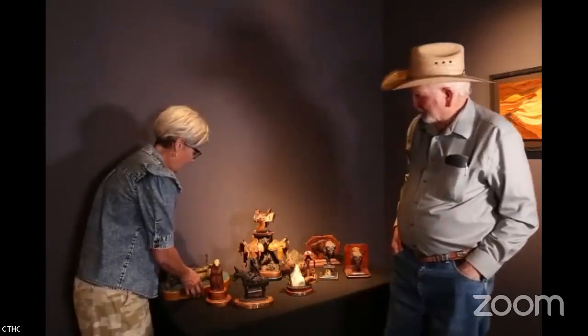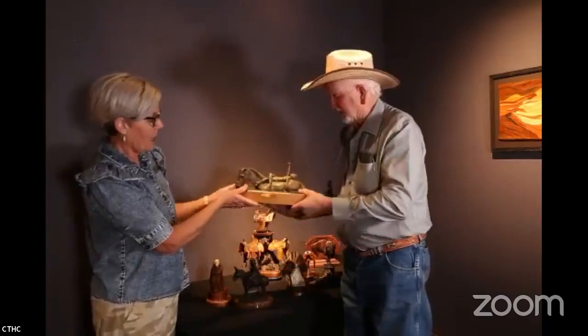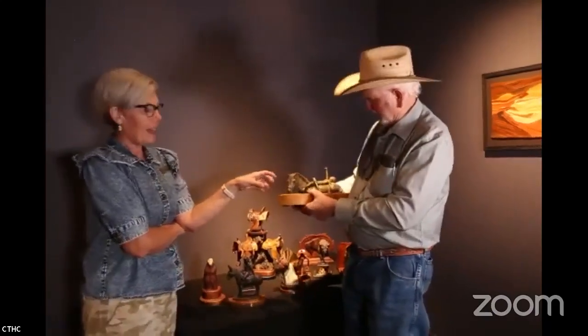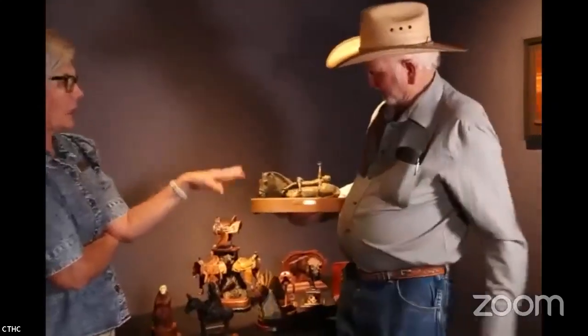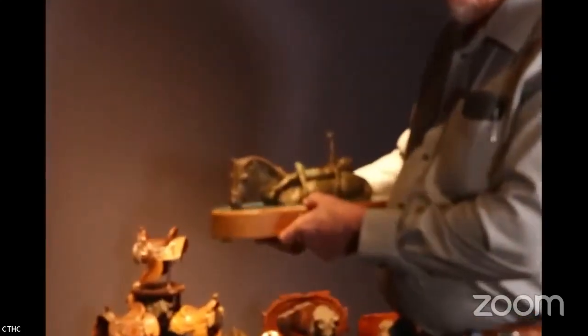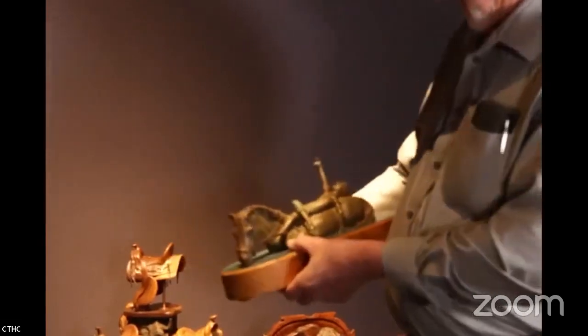So this piece, this is heavy, but this is a bronze also, right? Yes. You told me the other day that a lot of people seem to really relate to this piece. Yes, we had it at a show recently and a lot of people walked straight to it. Just lay it on your horse's back. I've done my job here.